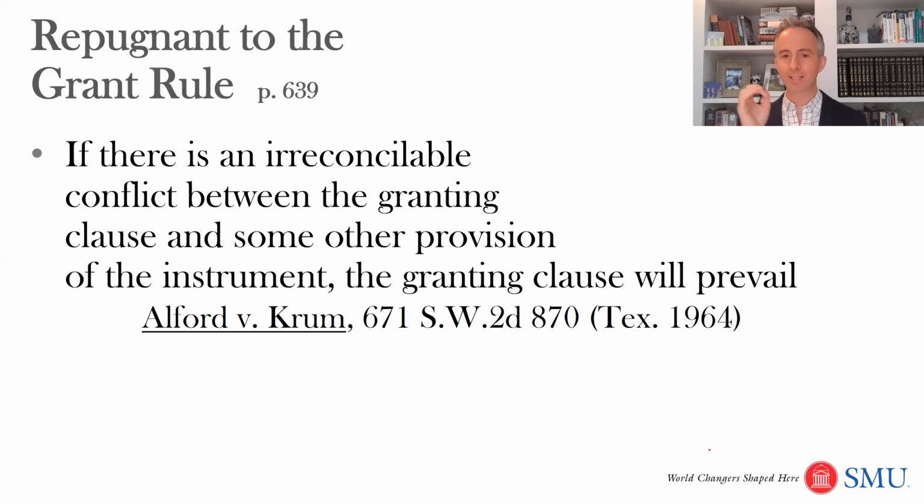So if there is an irreconcilable conflict between the granting clause and some other provision, then the granting clause will prevail. Okay. So that's from this case, Alford versus Crum, Texas, 1964.